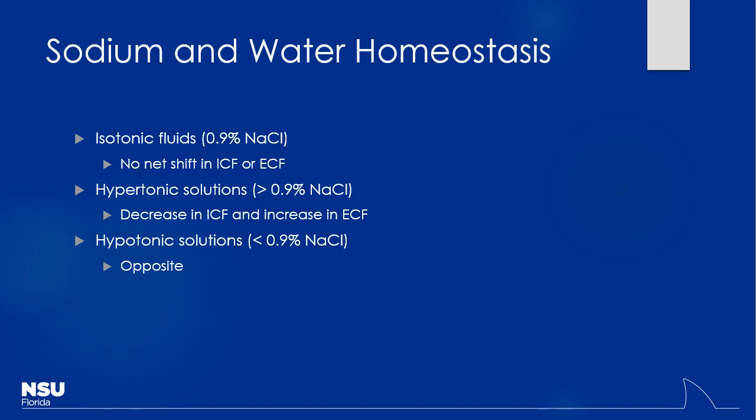But again, if I give hypertonic solutions, I should see decreases in the intracellular fluid and increases in the ECF because I'm drawing fluid out of that compartment. And if I were to give the opposite, hypotonic fluid, I should draw fluid into the ICF. Okay? Everyone with me so far? This goes right back to your renal stuff, right, with Dr. O, hopefully? You haven't dropped all of that already? Fantastic.